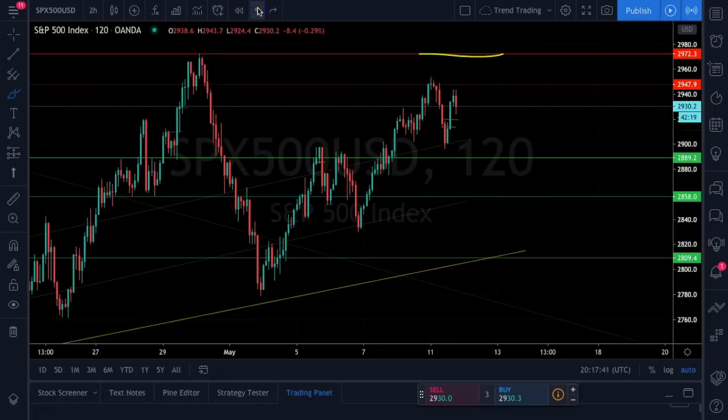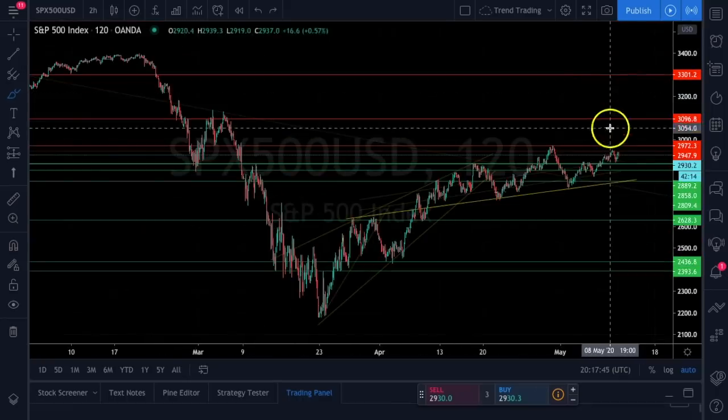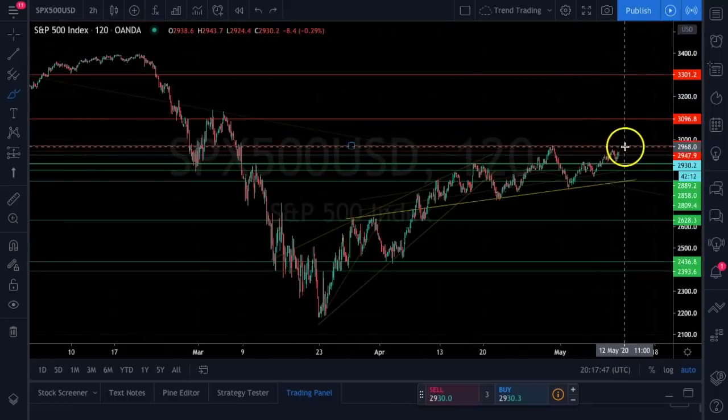So aside from that, I don't see anything on the upside. I'm not looking to go ahead as we come into the resistance at 29.72 and fade that. That doesn't really make any sense.